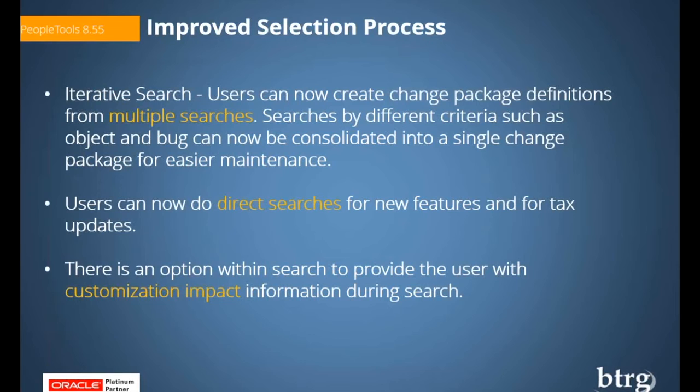And I've mentioned that as far as the customization impact, but before you even download, before you consider anything, just from the search page, the customization impact is out there for you. As long as you imported the objects, once you search and identify what you want to apply, that customization impact will be done within that search page. So that's pretty significant to cut the amount of time you have to spend going through the compare analysis and asking, do I apply this image or not?